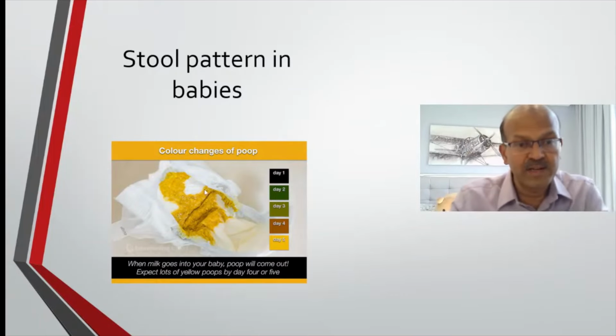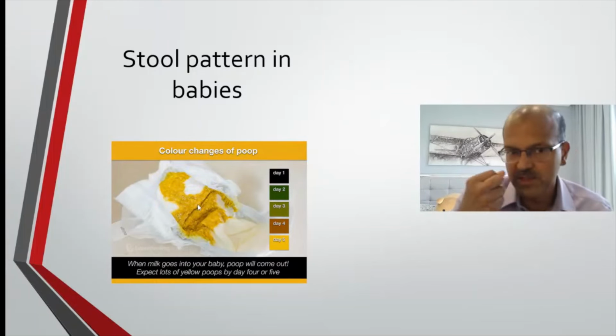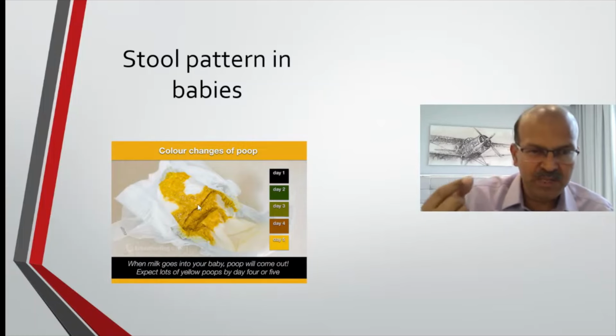Again, if the stool pattern becomes greenish but doesn't change to yellow, it's still normal. A green stool is normal, and a little mucus in the stool is normal. Breastfeeding babies have a very variable stool pattern. Once they start digesting the milk well, once their lactase enzyme has reached a good level, they may not pass stools for 3 to 5 days.